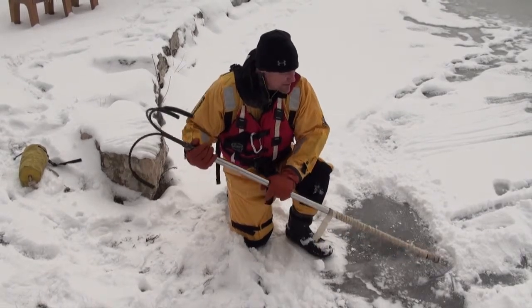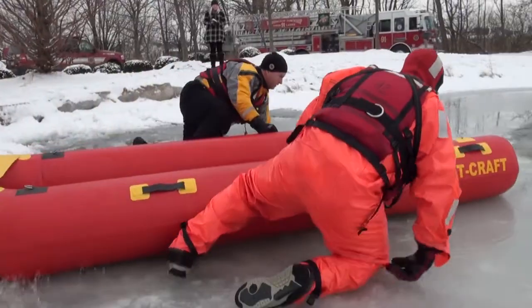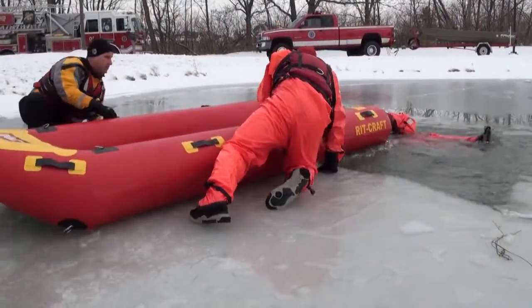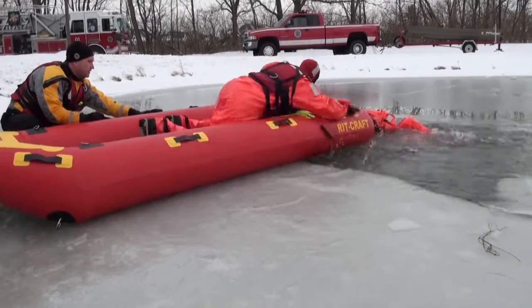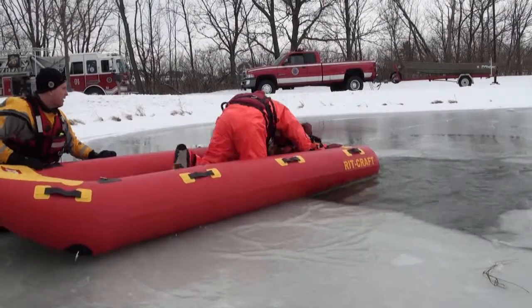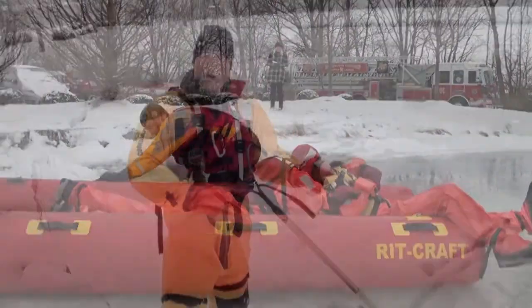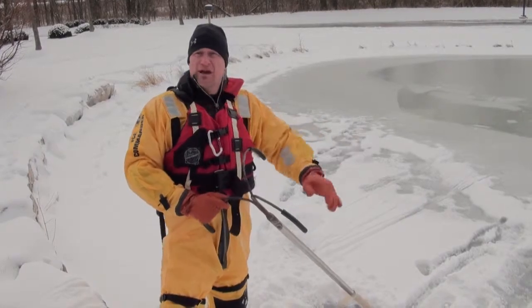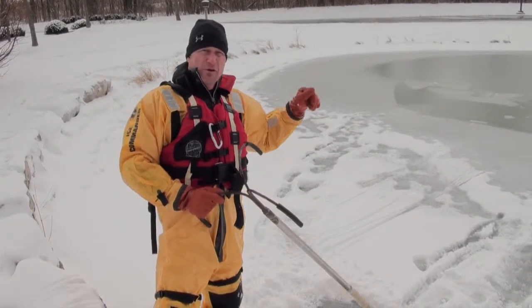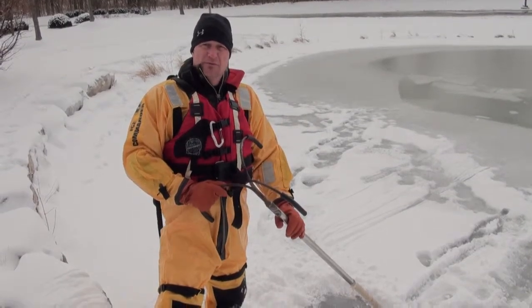So anytime you have unstable ice or weak ice, immediately assume that there is a high likelihood that you're going to have to go to a float-based application to get to that victim. Whether it's a sled or whether it's a boat, a RIT craft, a banana boat, some type of inflatable base, or a large-scale load distribution application. Otherwise, we're going to just poke through every time we try and progress towards that victim.